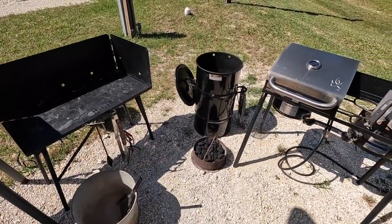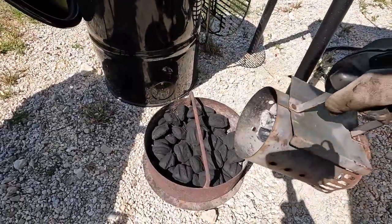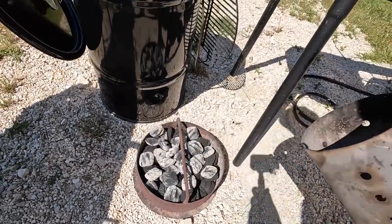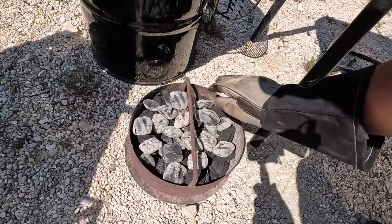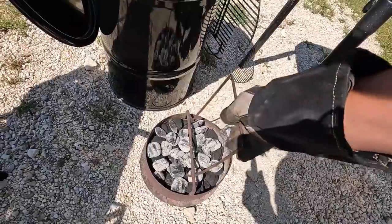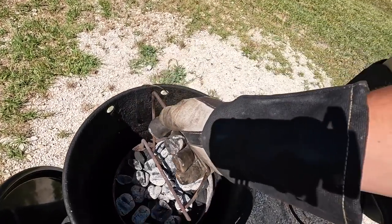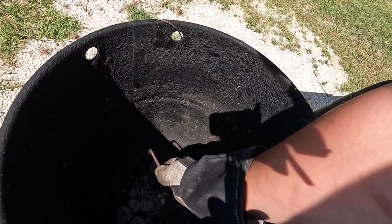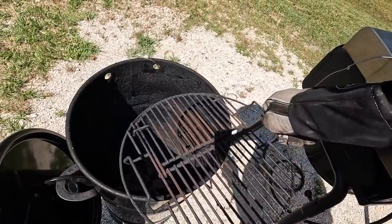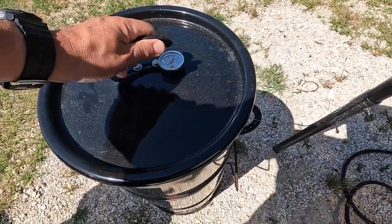We're gonna go ahead and start getting our charcoal hot. We got our basket or chimney of charcoal hot. Let's go ahead and dump these in here. All right. Take our hook hanger tool. Just set her down in there, just like that, right there. We'll take our grate. We're gonna set it in there and let it start getting hot as well. Just like that, we'll put the lid on, let that start getting hot.